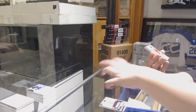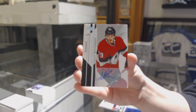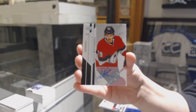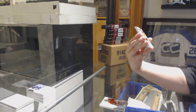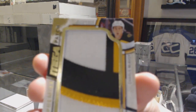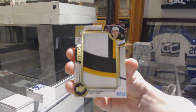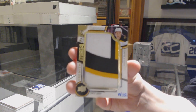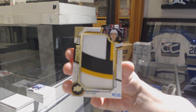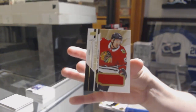We've got a base rookie auto for the Ottawa Senators, Drake Batherson. We've got a mega patch chest logos, numbered 222 for the Boston Bruins, Charlie McAvoy. Charlie McAvoy, numbered 222, and a Dylan Strome rookie jersey for the Blackhawks.